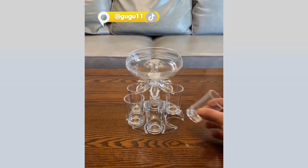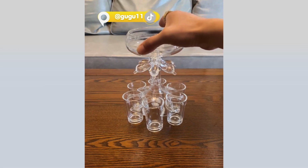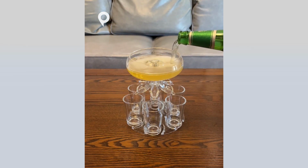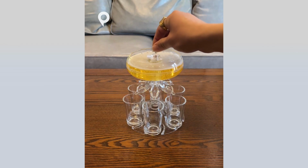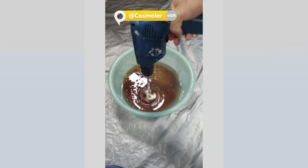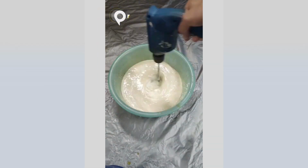A perfect gift for glass breaking friends. With this you can serve 6 shots simultaneously. A very ingenious and satisfying way of protecting products before chipping.